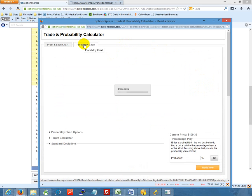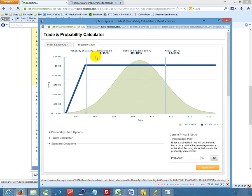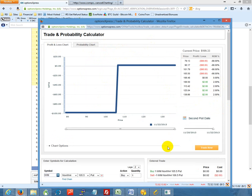So let's go to the probability chart. And this is our strike, 106.50. So we move this guy down here to line up. And the probability of expiring below 106.50 is 1.45%. That's very low, and that's what we want. Whenever you're selling a spread, you want to be in a very low probability situation. So we've got 1.5% probability, 2% gain. That's a win. So that is a solid trade.